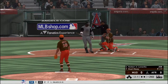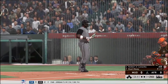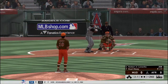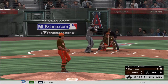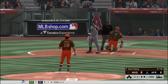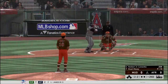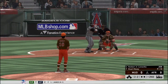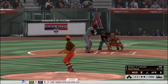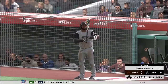Cut fastball is in for a strike, 2-1. Count is 2-1. A little early, and now it's even at 2-2. Now here's the pitch. Too high, ball 3. Howard McKinnon will be next.